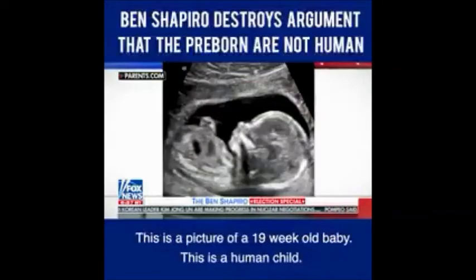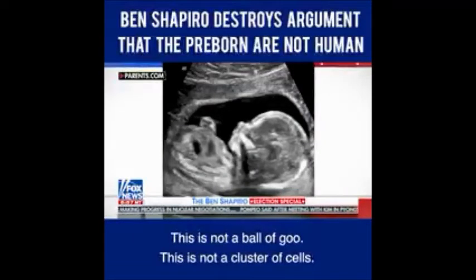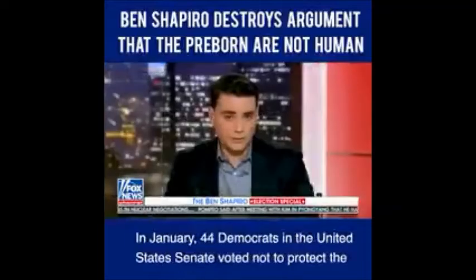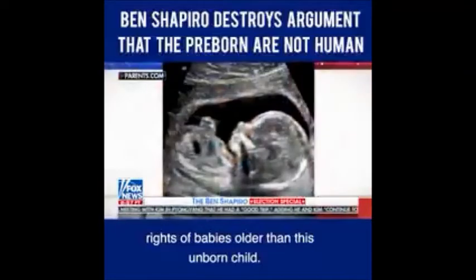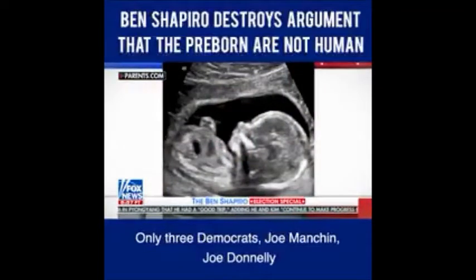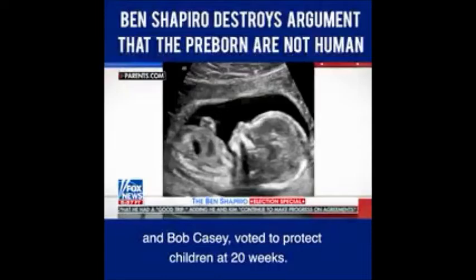This is a picture of a 19-week-old baby. This is a human child. This is not a ball of goo. This is not a cluster of cells. In January, 44 Democrats in the United States Senate voted not to protect the rights of babies older than this unborn child. Only 3 Democrats, Joe Manchin, Joe Donnelly, and Bob Casey, voted to protect children at 20 weeks.